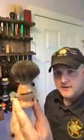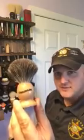So brushes. Let's go with number one, the only Badger I own, and probably the only Badger I will ever own unless someone gifts me one. Gentleman John, Black Badger. My wife got it for me. It's the only reason why I have it.